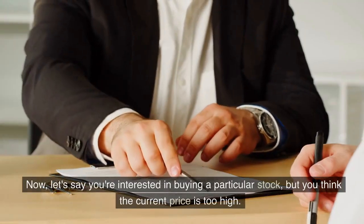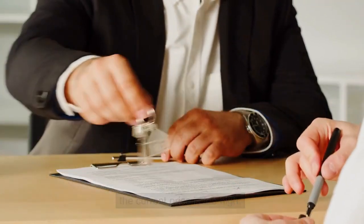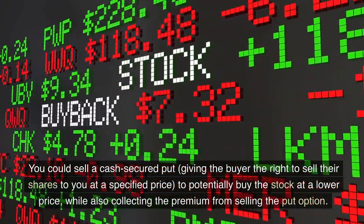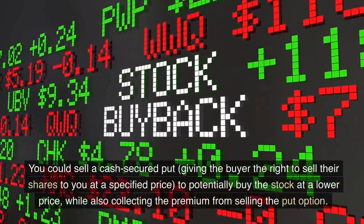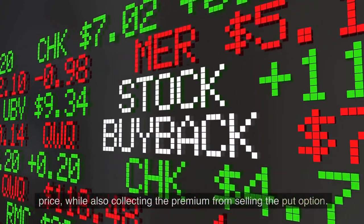Now, let's say you're interested in buying a particular stock, but you think the current price is too high. You could sell a cash-secured put, giving the buyer the right to sell their shares to you at a specified price, to potentially buy the stock at a lower price, while also collecting the premium from selling the put option.